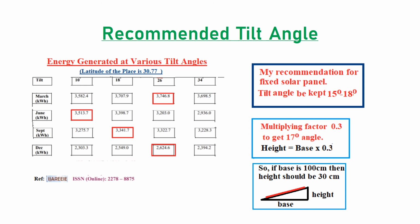And for those who do not have the facility of measuring the angles, there is a simple mathematical formula that you can follow. Now this is the base and this is the height that we want for 15 or 16 degrees, and this is where the solar panel is mounted. So if you know the base, which I'm sure you can measure, let's say this is 100 centimeters, then we multiply the base by 0.3 to get the height. So when we multiply 100 centimeters by 0.3, it is 30 centimeters. So if you take the height 30 centimeters and the base 100 centimeters, the angle that you get will be 17 degrees. So this way you can site your solar panels.